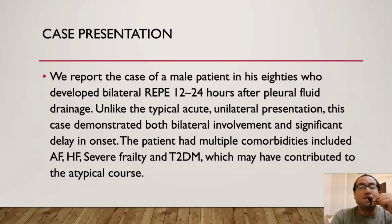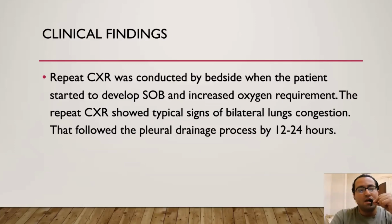This patient had multiple comorbidities, including being elderly, heart failure, AF, severe frailty and type 2 diabetes mellitus. We believe that all of this contributed to such an atypical course of the complication. After the procedure, despite being stable, he was on oxygen. But by 12 hours, he started to have shortness of breath and needed more and more oxygen.